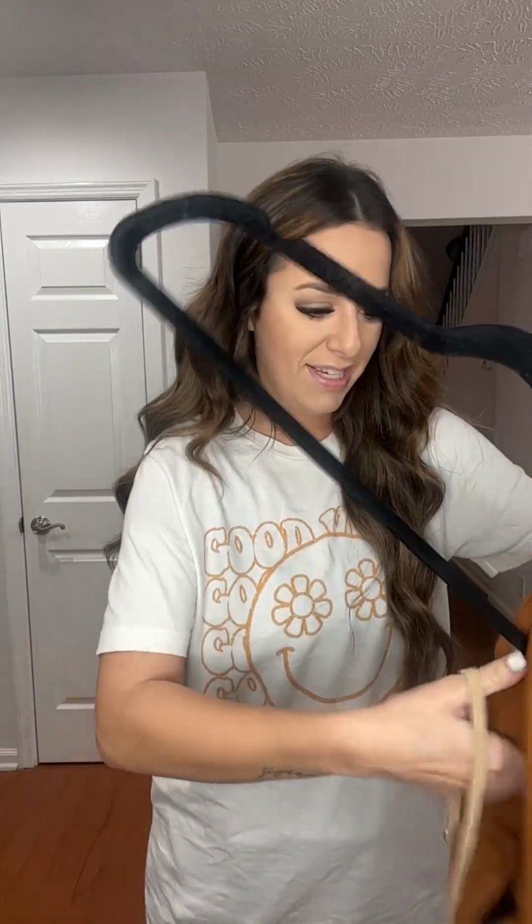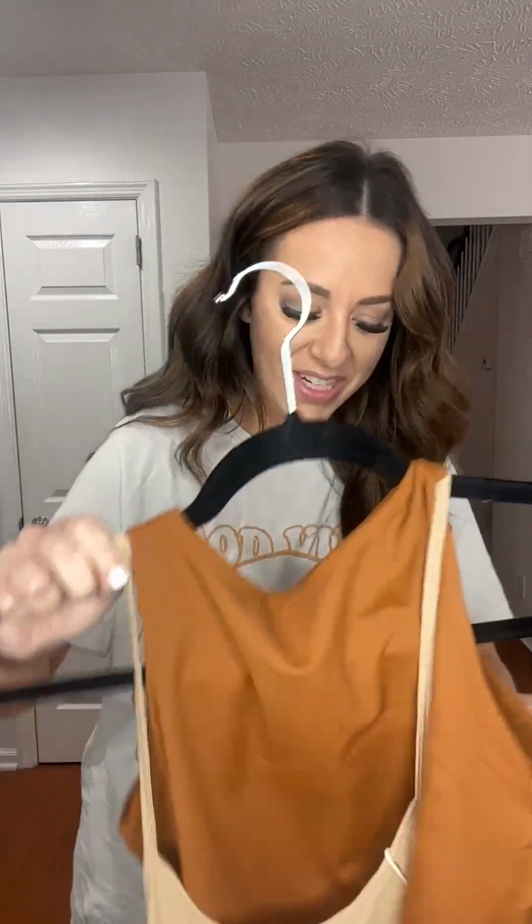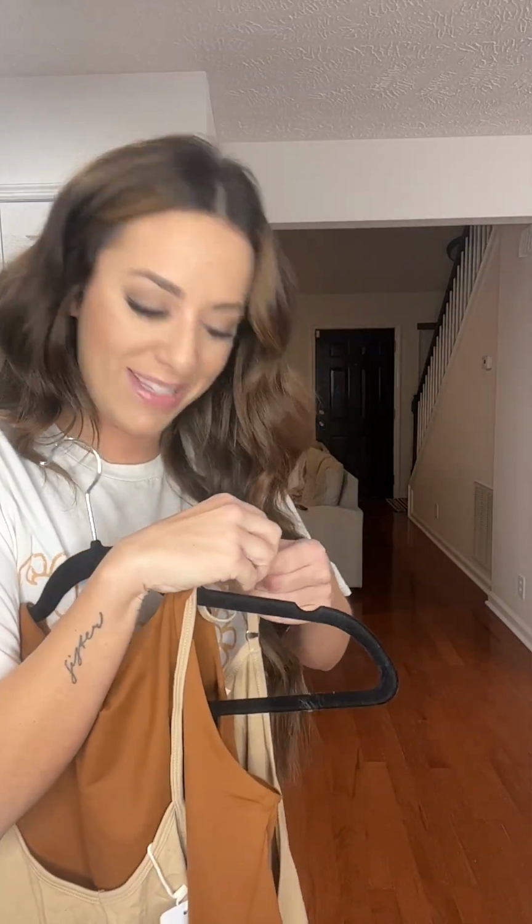I mean, I work very hard, y'all. I grind, okay? It's 8 o'clock here and I'm still working. But I love each and every one of you that y'all are on here. As I talk your ear off, I'm trying to show you how cute this little tank is with this jumper.